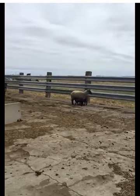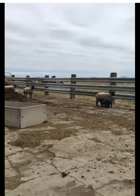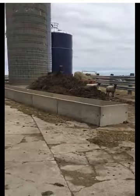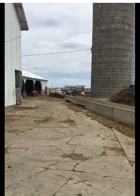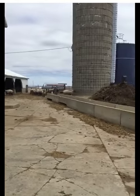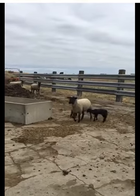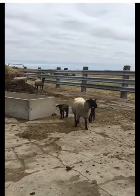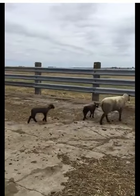We're actually going to dock the tails on the sheep probably this weekend and vaccinate them so they don't get sick. So we give them tetanus and Clostridium vaccine, because tetanus is a common disease that when the sheep quit drinking milk from their mom, they don't have any immunity to it and they'll get sick. So we'll give them a shot just like any of us would have when we were young, going to the doctor to keep us from getting sick.